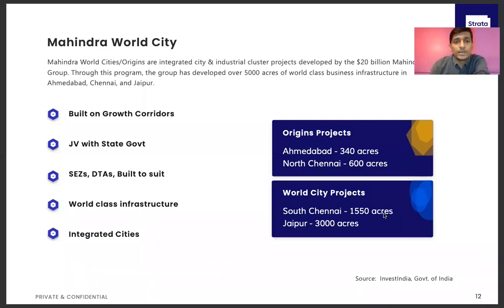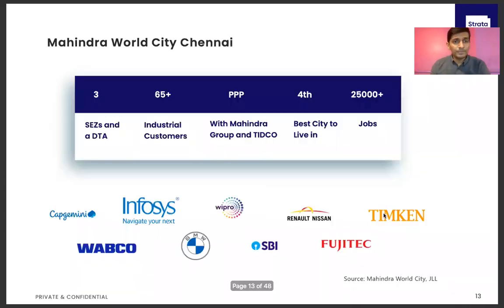All the parks which they do are in partnership with the government, with single window clearances and SEZ capability, so that companies can just do plug and play. Approvals are easier, and water, electricity, etc., are given at subsidized prices, which attracts more and more companies into the places. So I'll speak about Chennai first, because this is one of the most evolved Mahindra World Cities, a model township which they've created, and it is a fantastic, thriving industrial destination.